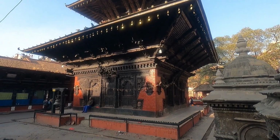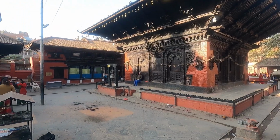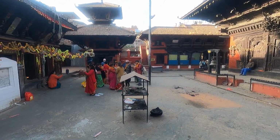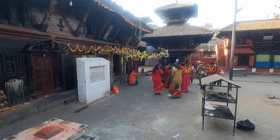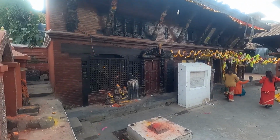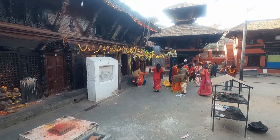Besides, there are minor temples and one of the popular temple for a goddess Bagalamukhi, with a lot of decorations, people visiting. Every first day is a special day to visit this temple, but we have visitors throughout the week. The popular Bagalamukhi temple.